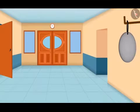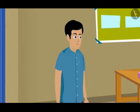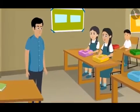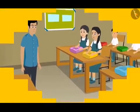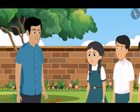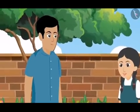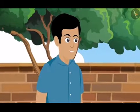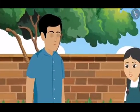As soon as the first bell of the day rang, Rohit Bhaiya came into the classroom and he asked all the children to walk towards the garden in a queue. Rohit Bhaiya, what are we going to do today? You have asked the question at the right time, Sahil. First of all, let's all sit in a circle. We are here to make different types of art paintings and crafts for the upcoming art exhibition. This time, the theme is nature.